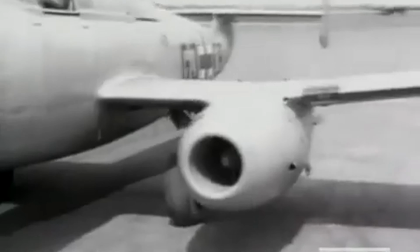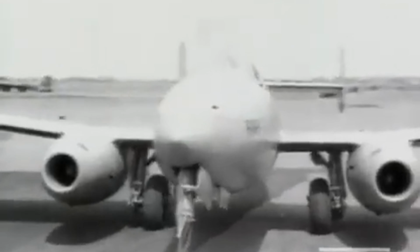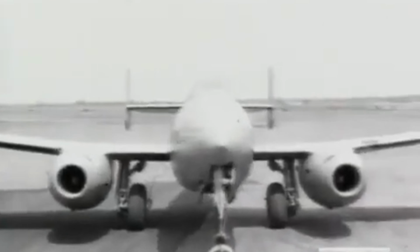Heinkel's He-280 launched a new era in aerial reconnaissance, and with the development of practical jet engines, performance improved dramatically. These innovative engines would allow reconnaissance planes to cruise over enemy territory with impunity for the first time. Though the He-280 made history as the world's first jet fighter to fly, it was no match for Messerschmitt's amazing Me-262, the first jet fighter in battle.